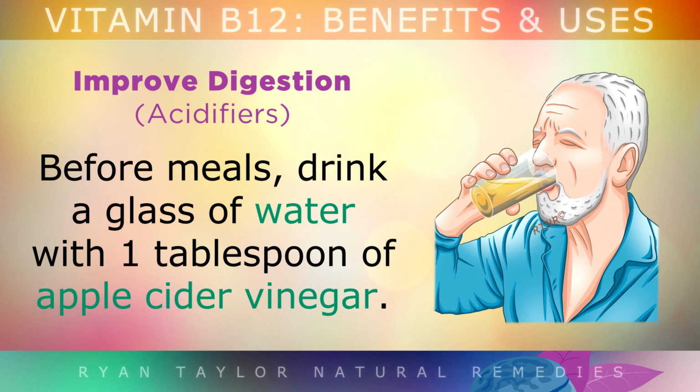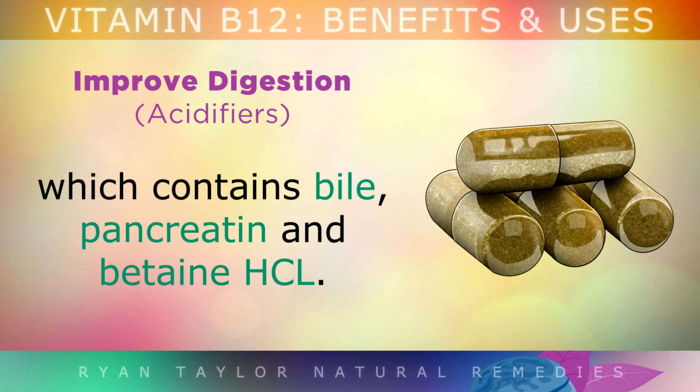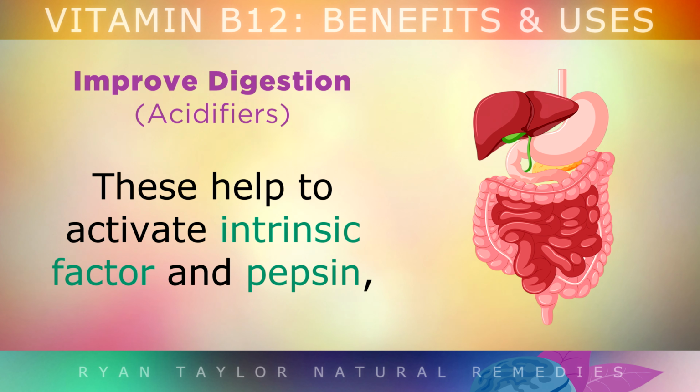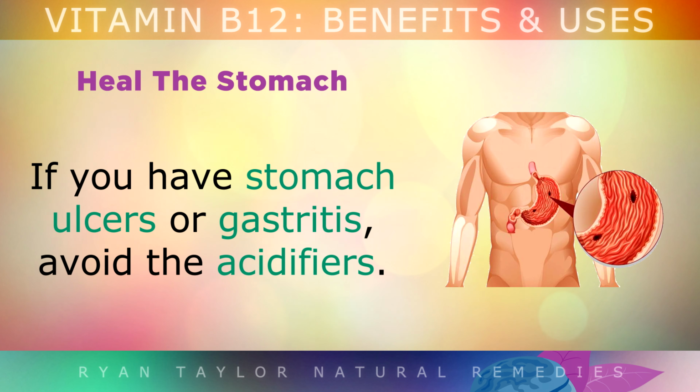3. Improve digestion. Before meals, drink a glass of water mixed with 1 tablespoon of apple cider vinegar. You could also take a digestive enzyme supplement which contains some bile, pancreatin and betaine hydrochloride. These digestive aids help to activate intrinsic factor and pepsin, which are essential to absorb B12 and proteins in the small intestine.